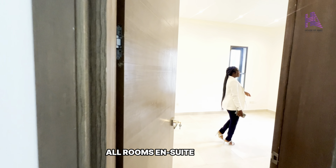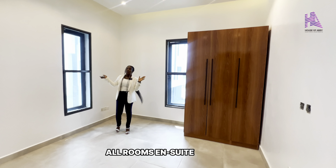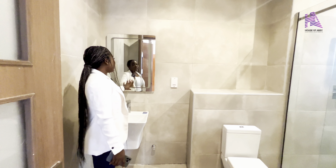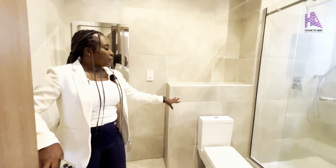Ta-da! I love the lighting in this home. This home is well lit, and you have three huge windows in these bedrooms. You also have your inbuilt speaker installed here, and all rooms come en suite. So this is your toilet and your bathroom. It has an LED light. So when the connections are made, you are going to sit here and have your beautiful WC, your stand-top shower and your hand shower just right over there. Let's check out the other bedroom on this floor.